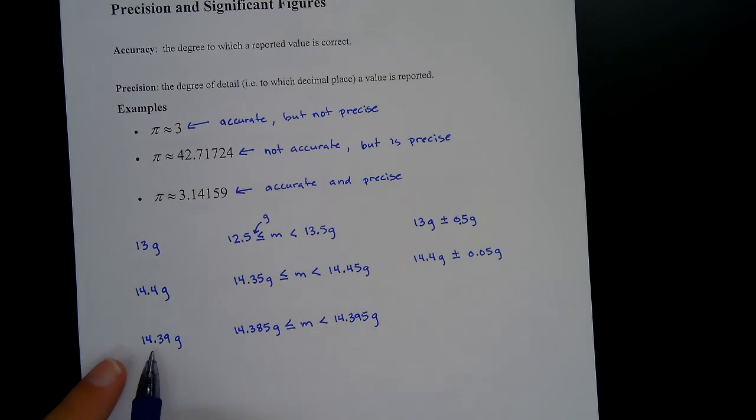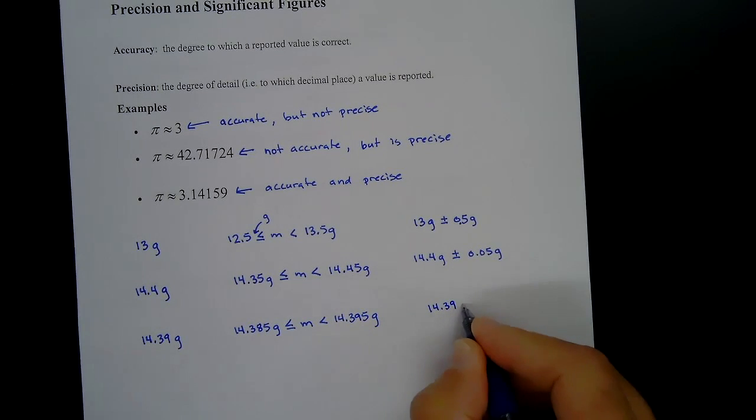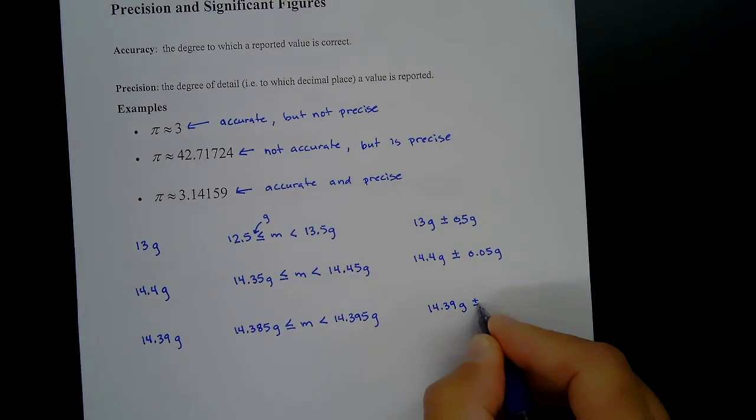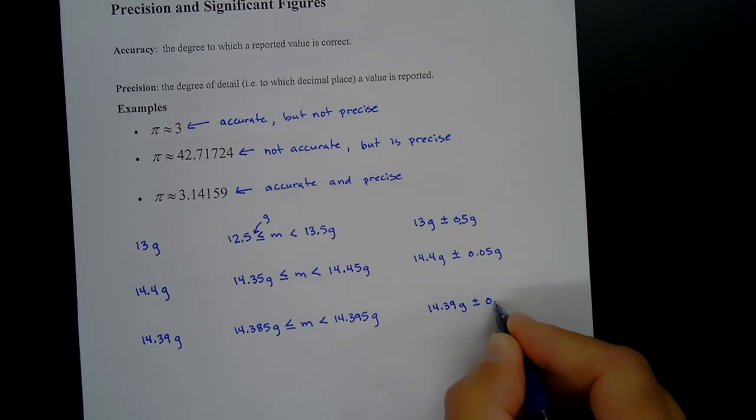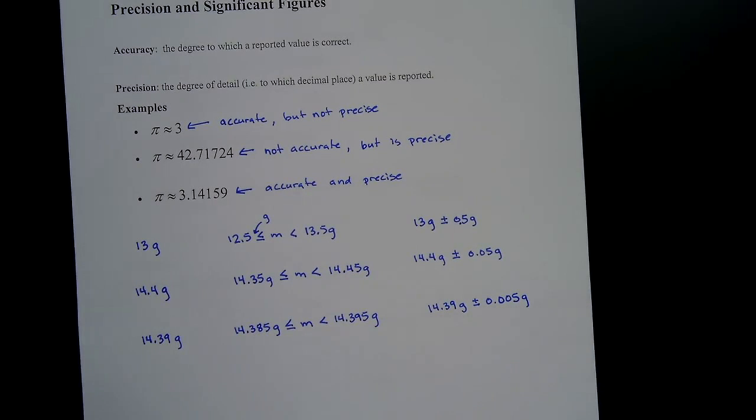So it's not exactly this, okay? It's somewhere in this range, all right? So this is 14.39 grams plus or minus 0.005 grams. So you see how we're getting more and more precise, okay? And our range is getting narrower and narrower, okay?